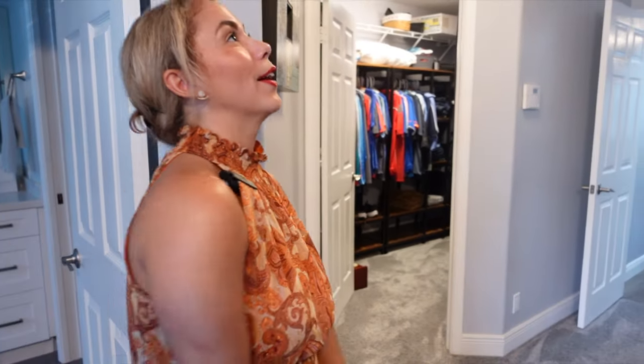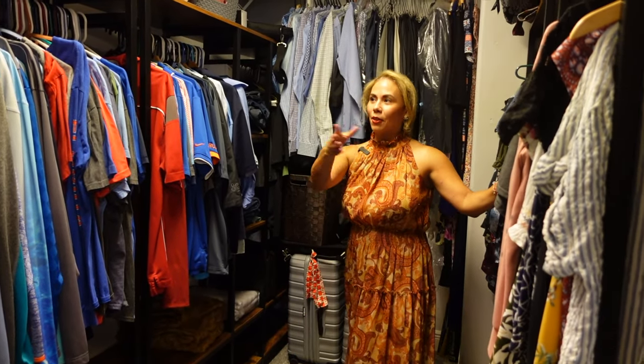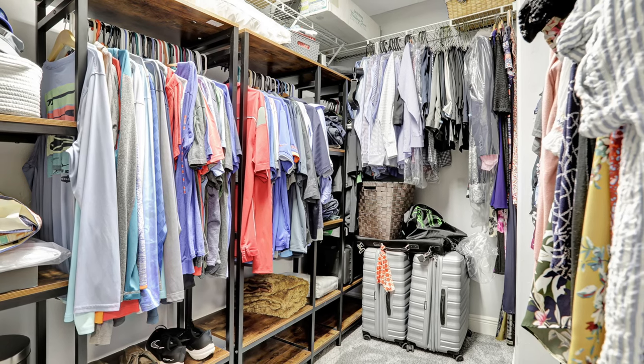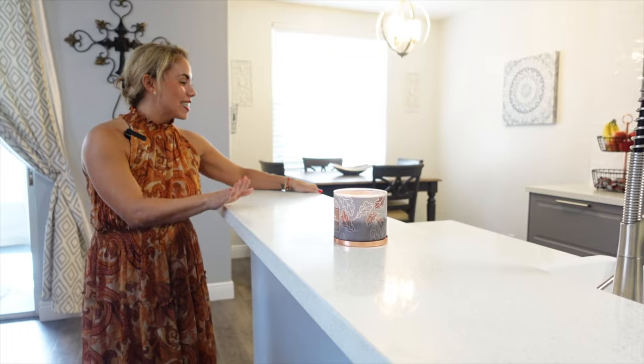I found your favorite room. Oh my gosh, yeah. All right, guys. I enjoy clothing very, very much. And this closet just lends itself to anybody who enjoys shopping. I really like this. I like how they added the shelving here like this and took out the wire racks. It's so sexy, Chris.